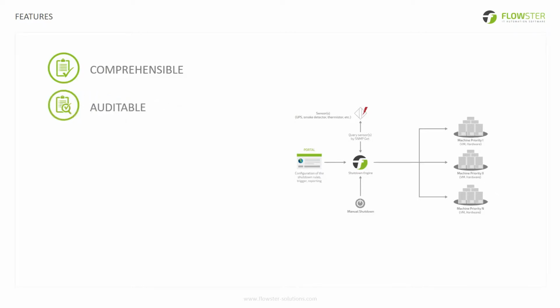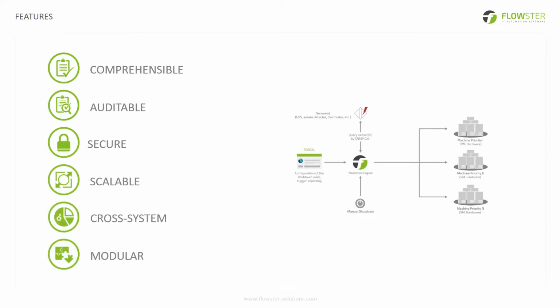Your advantages. It is clear to see which machines will be shut down in which order due to easy prioritization of groups via drag and drop. Full logging and wide reporting ensure the objectively and comprehensible shutdowns. The workflow technology guarantees an optimal integration in given security concepts.